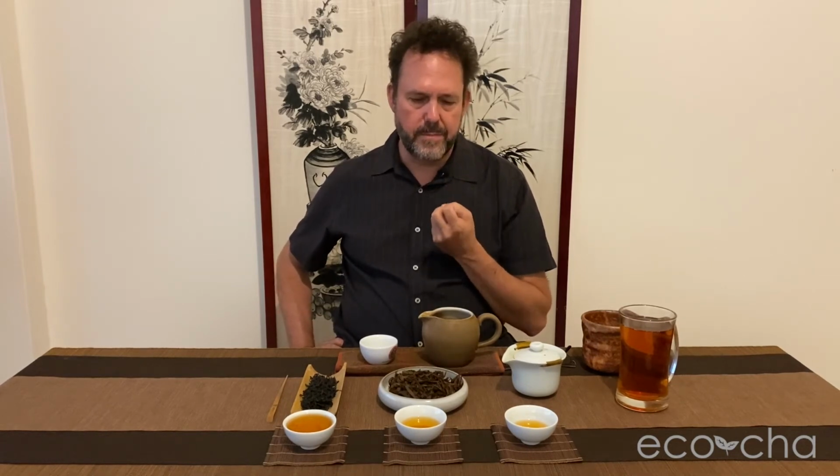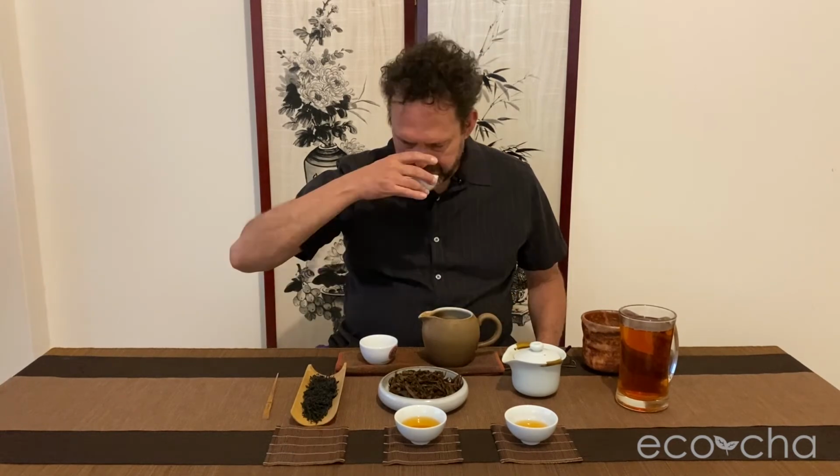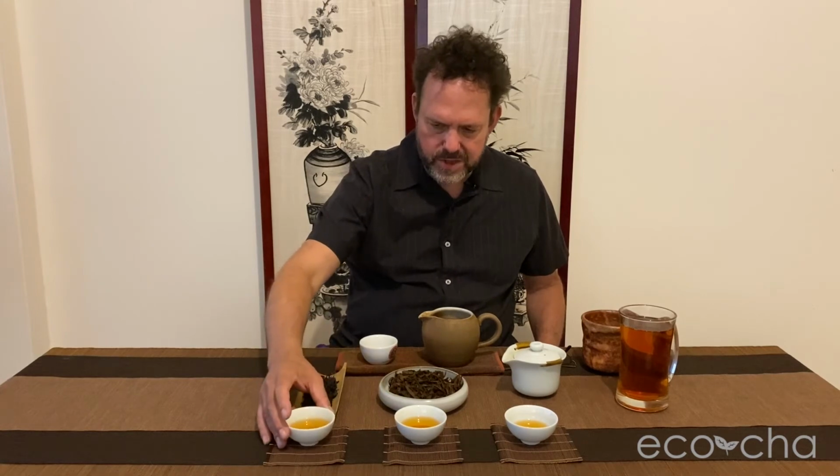It's got enough sweetness. There is a little bit of astringency, but it's very well balanced with a nice, thick, syrupy kind of base to it. The flavor is full on. I really feel like this is the most exemplary, competition grade Red Jade that I've had in years. The fourth brew was slightly mellower. This was like the peak, I think.